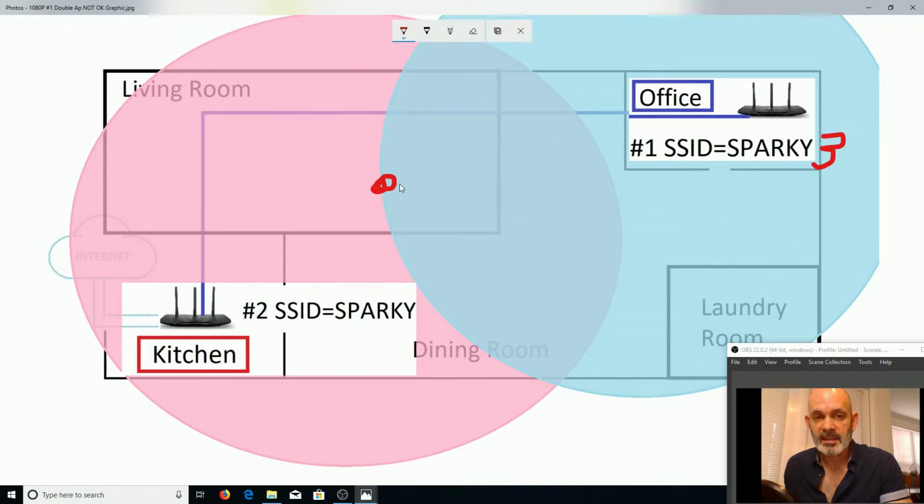So the nice thing is if you're sitting here and you connect your client, your tablet, let's say, it will tell you which one you're connected to as soon as you connect. It'll say, oh, connected to Sparky 3. Well, if you're sitting here and you're connected to Sparky 3, at least you're going to know. It's like, that one's pretty far away and this one's closer, right? I'm going to disconnect from that one and choose to connect to Sparky here in the kitchen.